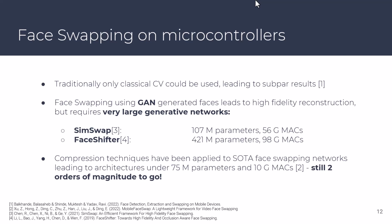But we want to do more. We don't just want to stop at style transfer. As you know, we want to do face swapping. This creates further complexity in our process. Face swapping that uses GANs has more parameters. Here are two examples: SimSwap with 107 million parameters, 56 GMACs, and FaceShifter with similar or worse numbers.